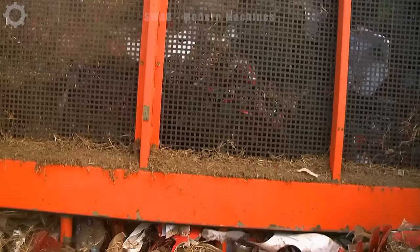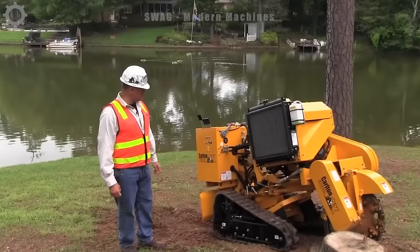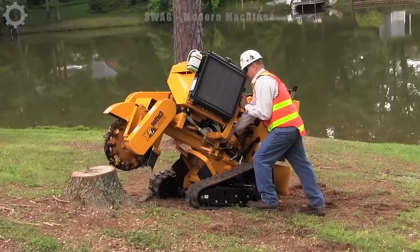The Red Roo SP5014 TRX stump grinder effectively removes stumps and small branches to maintain the landscape. Clean the garden and deal with damaged or broken trees.